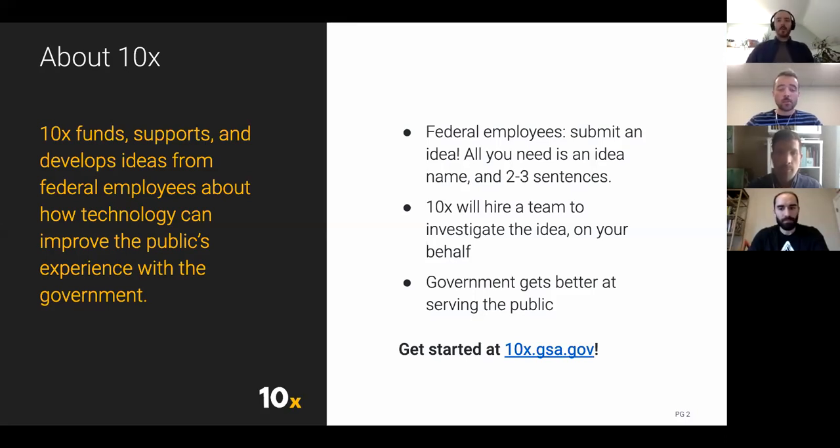You'll notice that the presentations today include the original pitch language that started the projects. And I do want to point out that our program team has iterated on what we want out of a submission over the last few years, and we've provided a nice template that you can find on our submission form on our website, 10x.gsa.gov. It's a very nice little fill-in-the-blank exercise that's really designed to help you get some ideas out of your head and onto the page. So please check out our website. Like I said, every federal employee is eligible to submit an idea on a problem that you want to solve. This is a great time to do so.